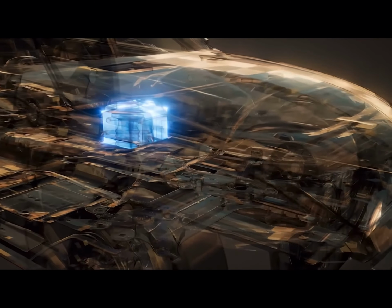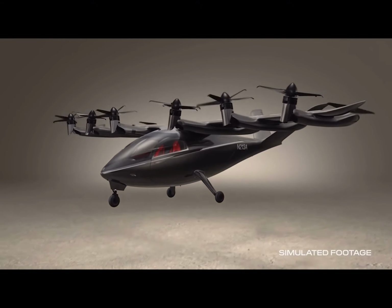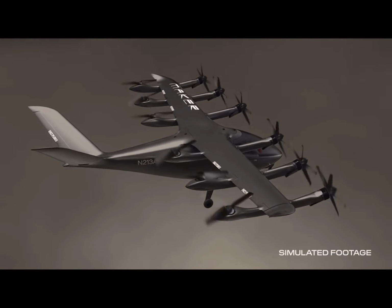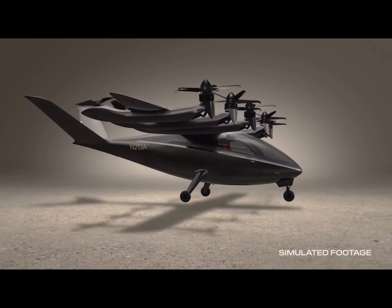One of the differences, though, is we've optimized the battery pack for higher power than is typical in cars. And the reason for that is because when the aircraft takes off vertically and lands vertically, we just need more power. But we're not waiting on any future advancements. We're just leveraging existing commercialized technologies and applying them to our unique application in the Archer vehicle.